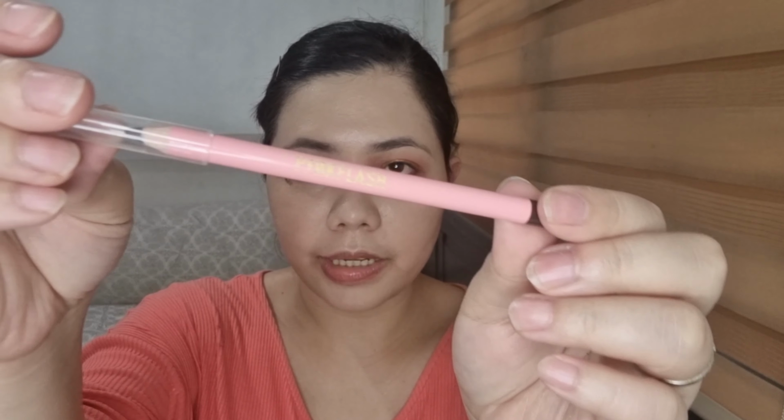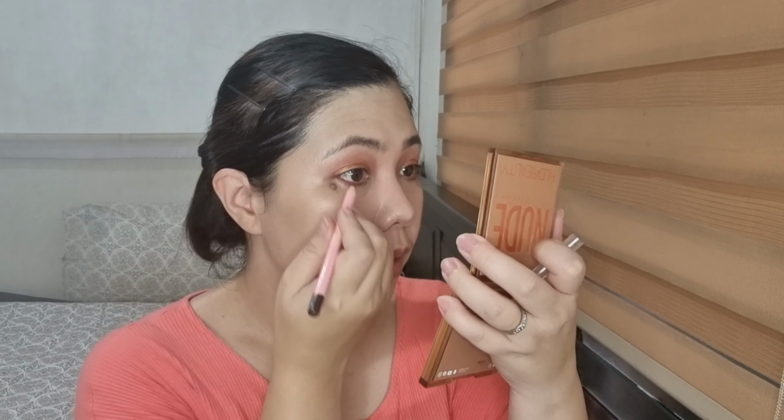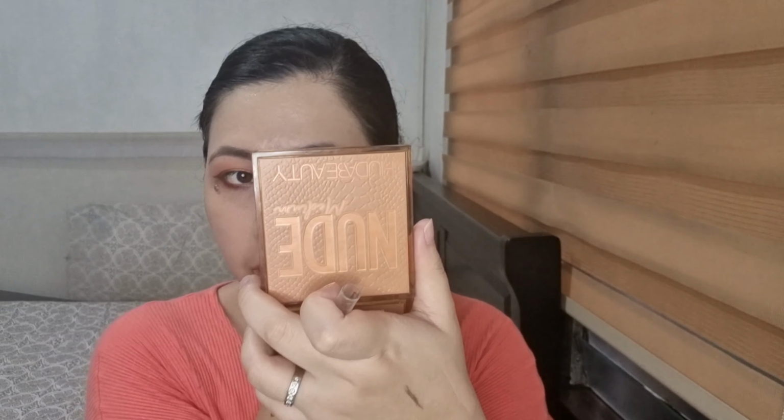Oh, I think I should have, what should I do? Meron siyang siguro sticker? I'll just open this one. So, ayan, na-open ko na. So, it's Pink Flash. So, just do my lash line. Hindi siya malipis. That will do. Happy with that.